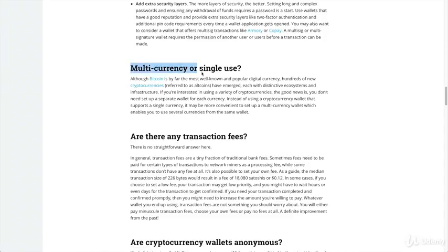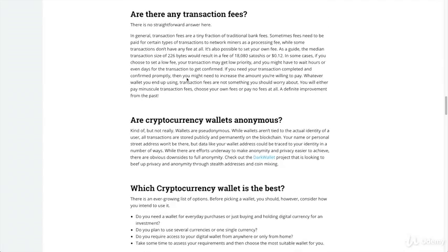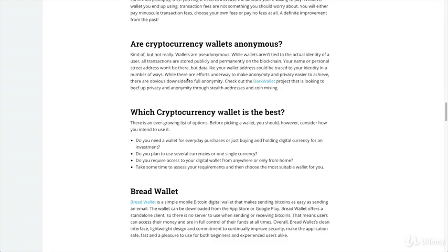Now, with a lot of these wallets, especially the online ones, you'll have more than one wallet in there for different types of cryptocurrencies, which I'm going to show you. And I think that's just about it for right now. There's more to get into, but I think it'd be better for you to actually start using these wallets and getting after it rather than just reading about it.